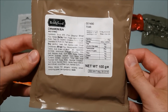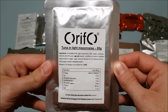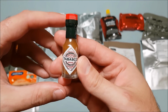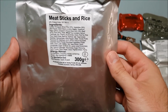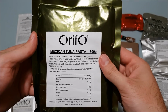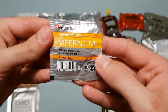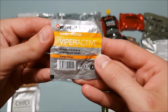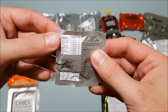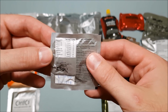peanut butter, cinnamon bun, mango cake, tuna in light mayonnaise, and this is a Riffo branded bottle of Tabasco. This stuff is worth its weight in gold. Our first main, which is meat sticks and rice, and we also have Mexican tuna pasta. We also have an energy effervescent tablet in here, which is orange flavoured as well. So plenty of vitamins in there: vitamin C, B1, B2, niacin, B6, B12, calcium, magnesium and zinc.